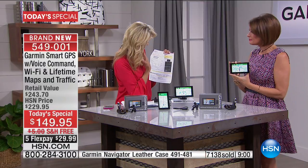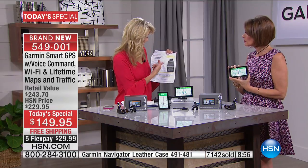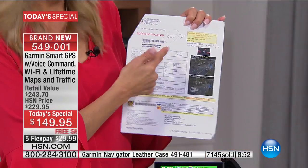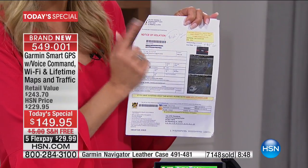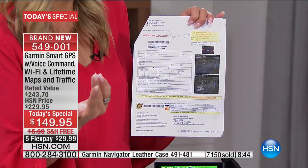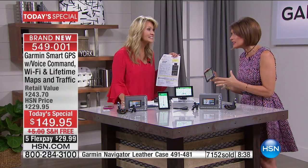It's just so important. And you know, to your point, Alice, not that I really want to share this, but it's true. I blew through a red light in downtown Tampa, and in the mail, I got this bill. $162 for one traffic violation. Now, should I have done it? Absolutely not. But $162 is a small price to pay because you could have been in an accident. Exactly.